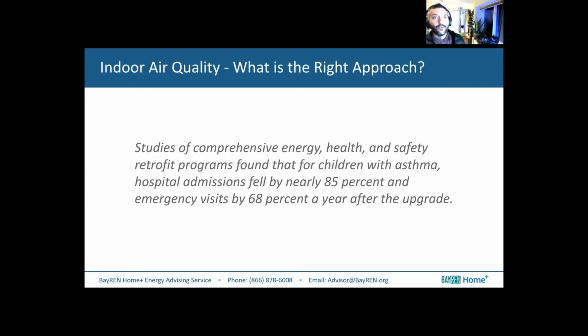It was great back in the day when everybody had gravity furnaces and fuel was abundant. You just had that thing running 24 hours a day, but we don't do that anymore. We can't afford that. So that's why we're going towards more efficient and more effective systems.